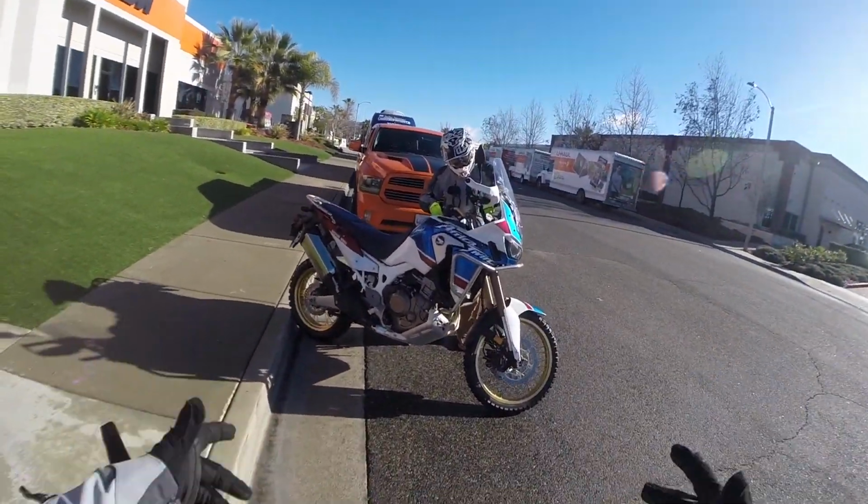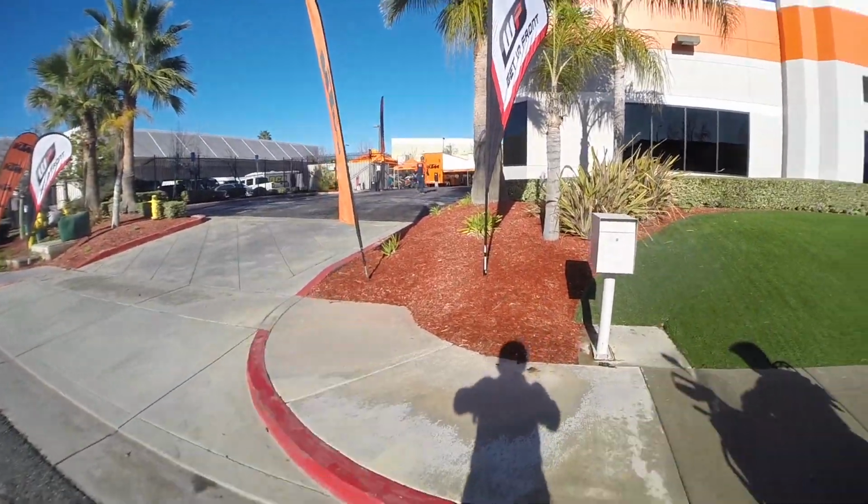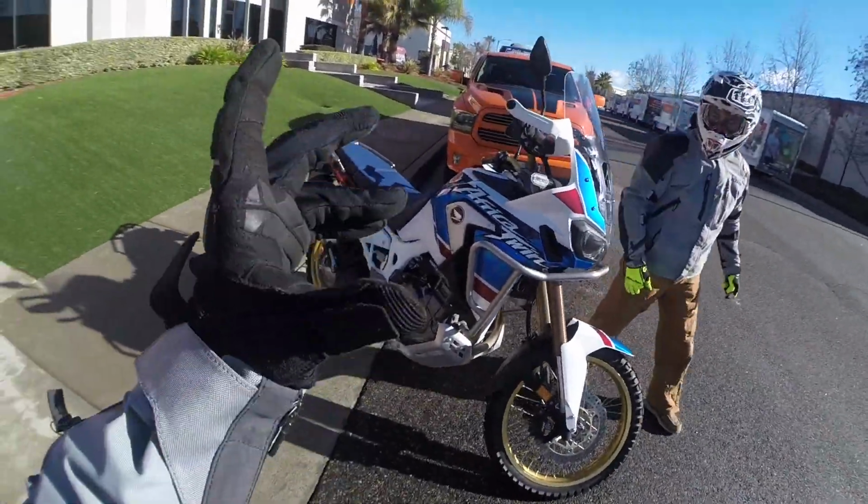Well, that's it, guys. That's my quick detailed breakdown of the differences between the Africa Twin and the KTM 1190, which is going to be the same as the 1090 or the 1290.